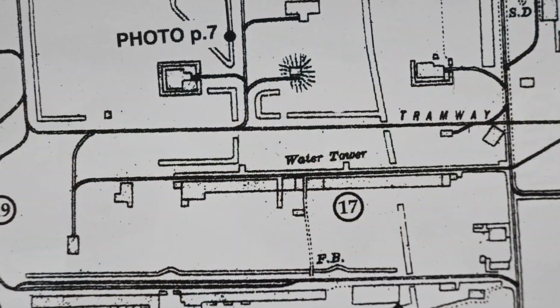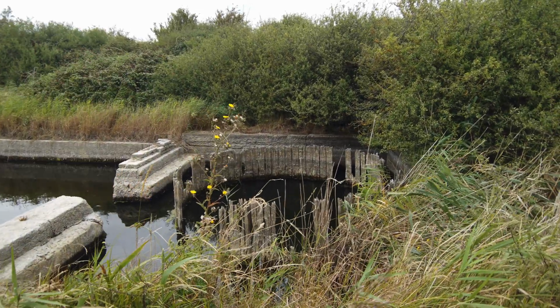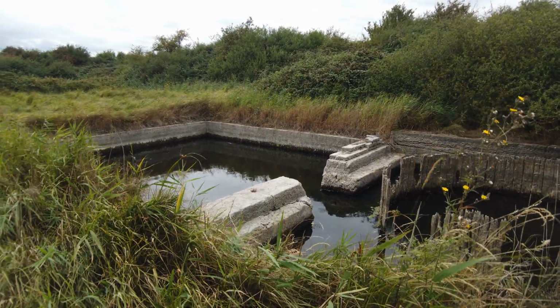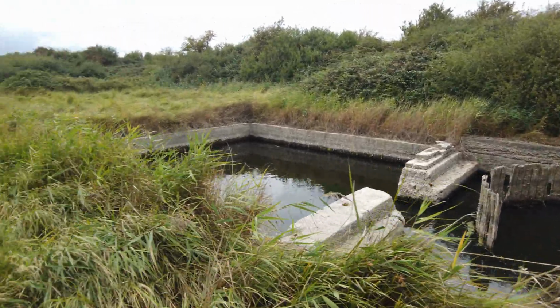Now this is marked on a map from the early 1900s as a water tower. Perhaps this wood went up into a tower, but look, it's some sort of water reservoir. I guess, you know, because it was an explosive site, they had to have water to hand for fire safety probably. What do you reckon, Joe?